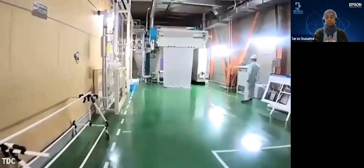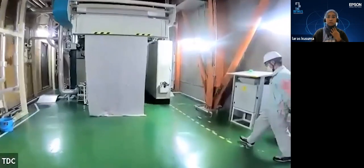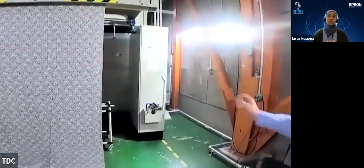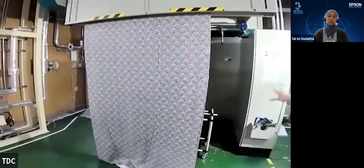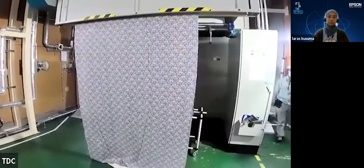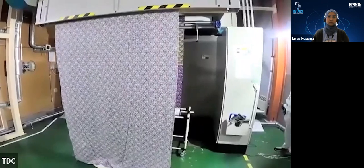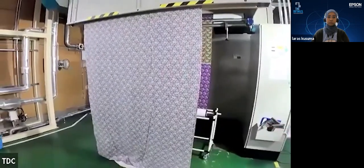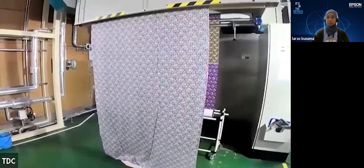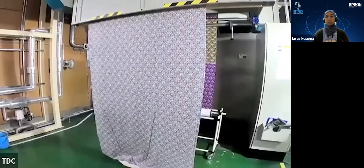So in this area, we have a steamer and washing machine. Firstly, this is our steamer. It's made by Salvade from Italy. And usually we use this steamer for printed sample fabric printed with reactive, acid and disperse.